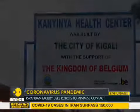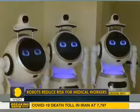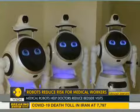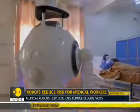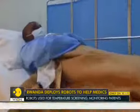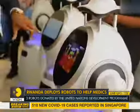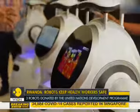At the Kanyenya COVID-19 treatment facility, Akazuba, Ikizere and Nagabo report for duty. But they are no ordinary healthcare workers. They are robots used by the facility to reduce contact between infected patients and the healthcare workers. They were donated to the East African nation by the United Nations Development Programme.